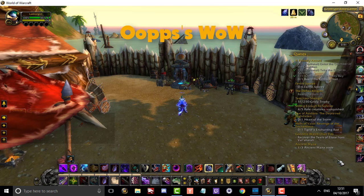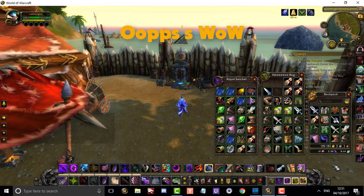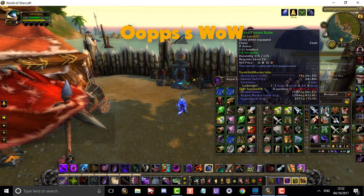I didn't get any of it, but you have to keep trying. What I ended up with was a load of greens basically and a load of silk cloth. I got the Sword of Corruption, which sells for sort of 400 gold. The Silver Thread Robe, which sells for almost 4k. Silver Thread stuff does seem to sell quite well.